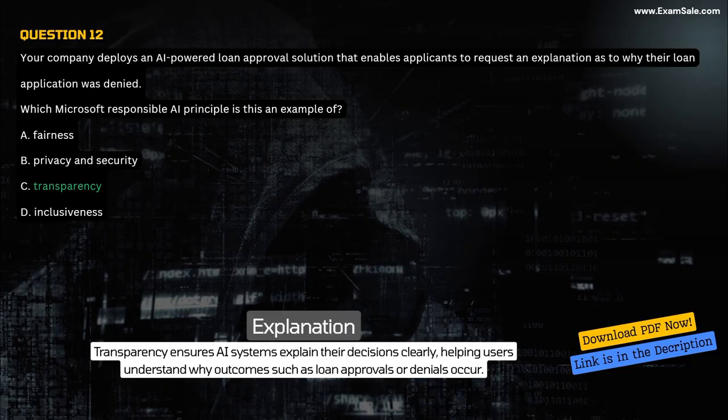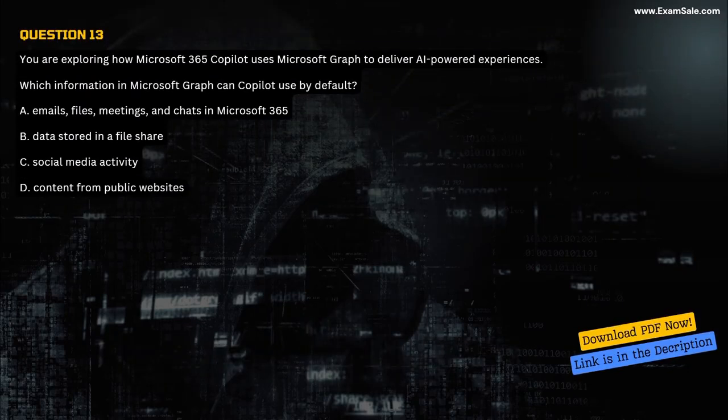Question 13. You are exploring how Microsoft 365 Copilot uses Microsoft Graph to deliver AI-powered experiences. Which information in Microsoft Graph can Copilot use by default? A. Emails, files, meetings, and chats in Microsoft 365.